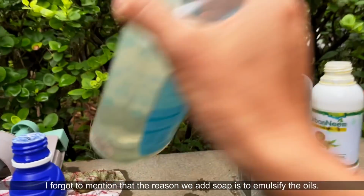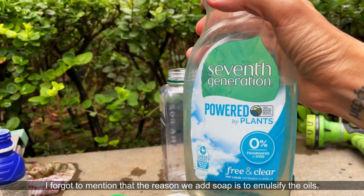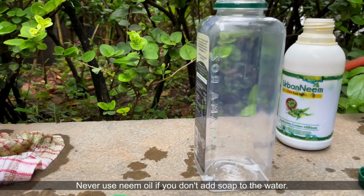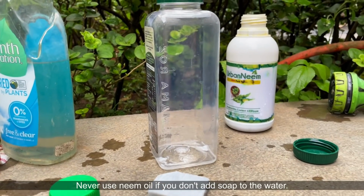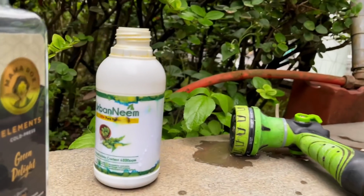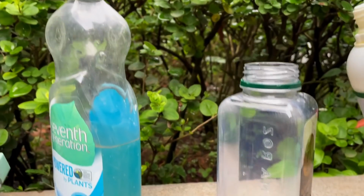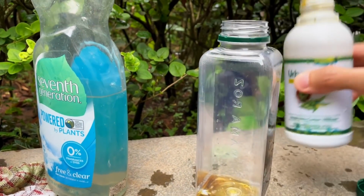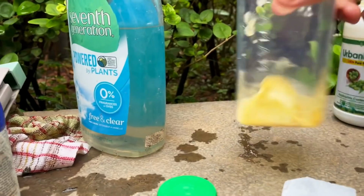Alternatively, you can use a little bit of dish liquid. This is powered by plants, so I'm guessing it's good for plants maybe. Yeah, just put a few drops of dish washing liquid. I never ever measure anything, so do not ask me for measurements because I'm just not that kind of person. So I have this in a 2 milliliter sprayer here, which I prepared, and I'm just gonna pour some neem oil here, and let me show you how much I actually pour. I always eyeball it like that. That's actually a little bit too much, but oh well, that's okay.